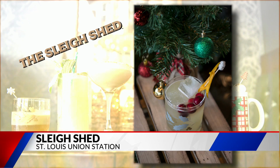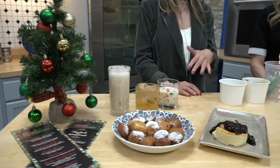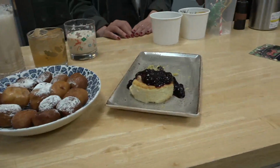Okay. All right. And talk about some of the dessert items as well. So we have a local beignet with powdered sugar and a little caramel sauce, and a crustless cheesecake with lemon curd and blueberry compote, with a little lemon zest as well. Okay, and a full-service menu you mentioned.